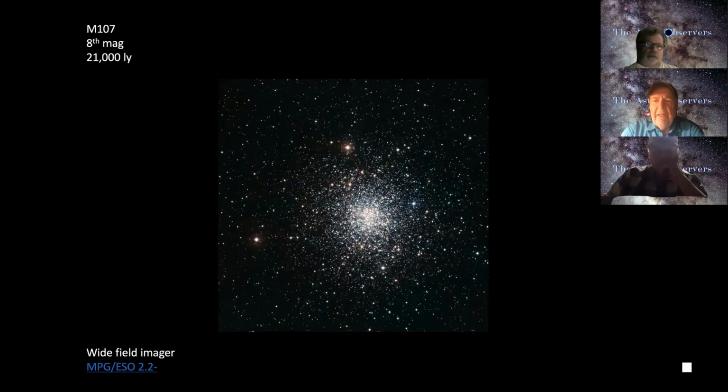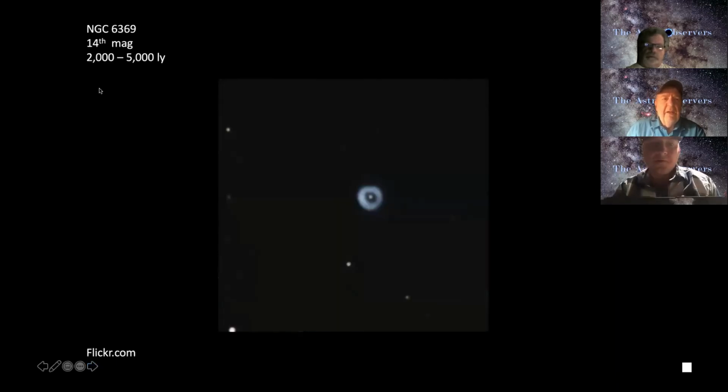The last time I saw M107 was from our Dark Site 1 mount, using my homemade 12.5. A lot of globs in that area. You always had a good part of the sky there. You didn't have any trees or anything like that, so you get pretty low down. I could never get this part of the sky from my yard, so this is something I want to check out.